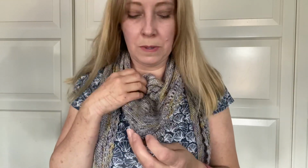I do have a couple of finished objects to share with you. So I'm going to start with what I'm wearing. So as you can see, this is a beautiful shawl. Now I did knit this quite a while ago, but I never blocked it, so I haven't been able to wear it, and it was languishing in my project bag. I'm just going to take it off and show it to you.